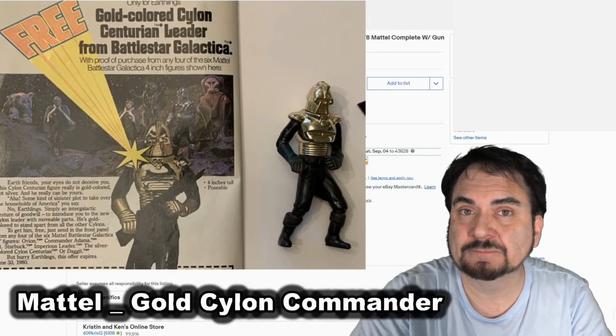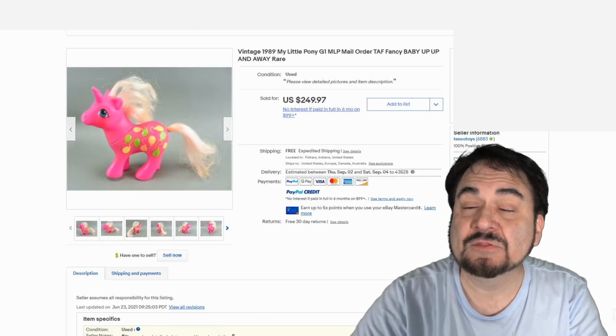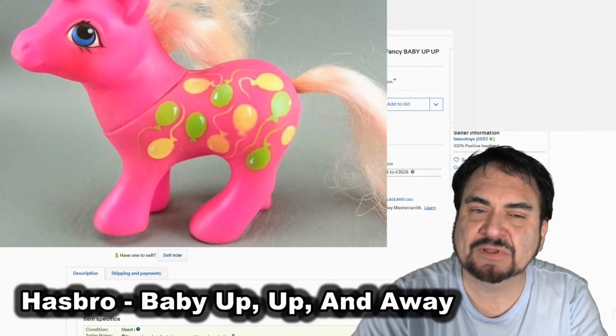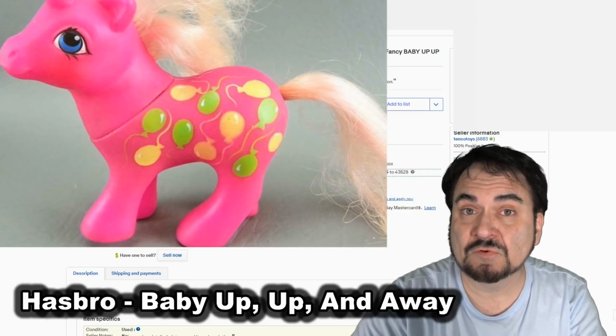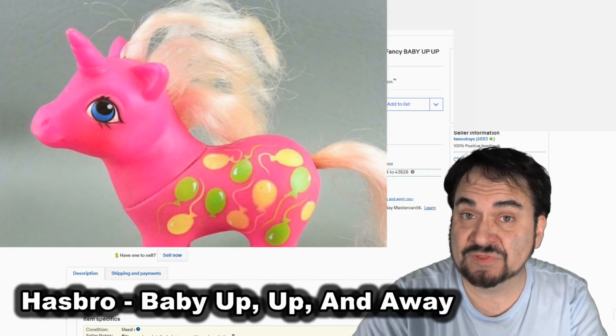Now for those My Little Pony fans, this is Baby Up, Up, and Away. Now there's a few other mail-away My Little Ponies. I think there's one from Chuck E. Cheese or one of those game-type places also that you could have gotten by mailing away a coupon or a voucher or something. These sorts here go for hundreds of dollars, as you can see here. $250 almost for this one.